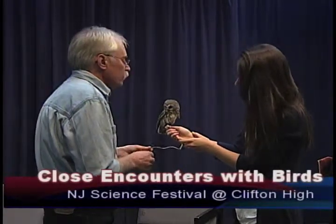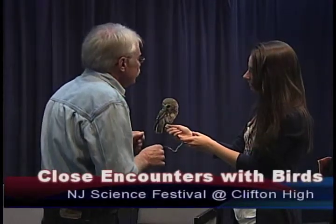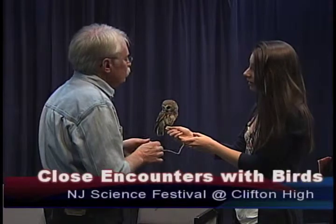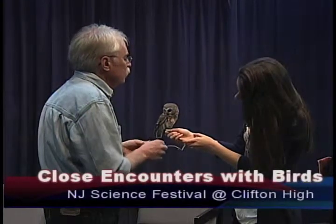Mortimer was hit by a car. This is a 3-ounce bird surviving the impact of a 3,000-pound plus machine. That's amazing. He blinded himself in his left eye, which looks perfect, but it's not. If you take a close-up flash picture of him or shine a light, the right pupil responds to the light, and the left pupil remains fixed.